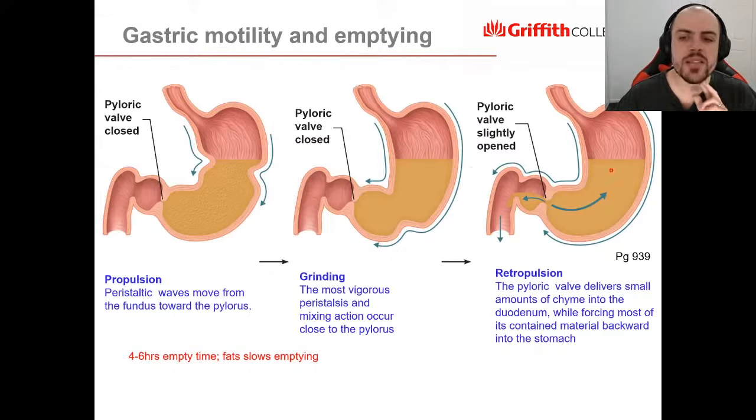The reason for that is that we can gradually control how much is leaving the stomach and entering our intestines.